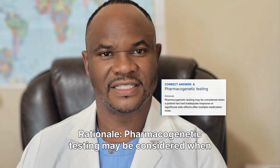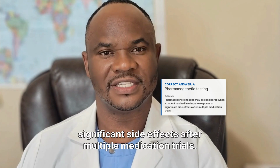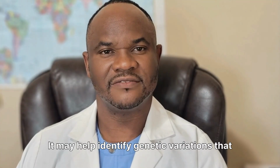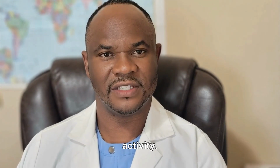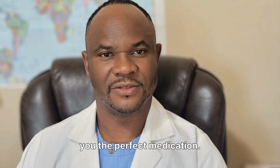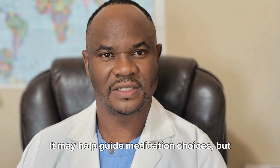Pharmacogenetic testing. Rationale. Pharmacogenetic testing may be considered when a patient has had inadequate response or significant side effects after multiple medication trials. It may help identify genetic variations that affect medication metabolism, such as CYP450 enzyme activity. This does not mean pharmacogenetic testing tells you the perfect medication. It is not magic. It is more like a clinical flashlight. It may help guide medication choices, but you still need clinical judgment.